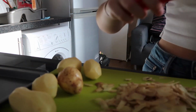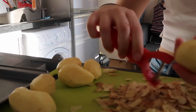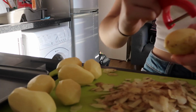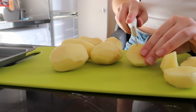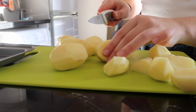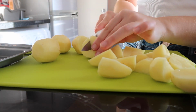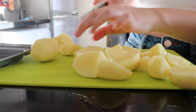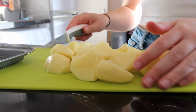So the first thing I did was went ahead and peeled a load of potatoes. I did cook up more than I needed to for a meal, so as I've been sat here editing, I've actually been eating the leftovers, which were great. They still taste great second day. So yeah, then I just went ahead and chopped up the potatoes into smaller pieces, and then what I did was toss them in a colander with some oil, just kind of coat them and oil them up a bit.